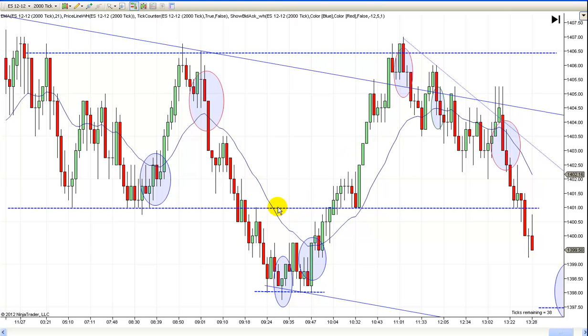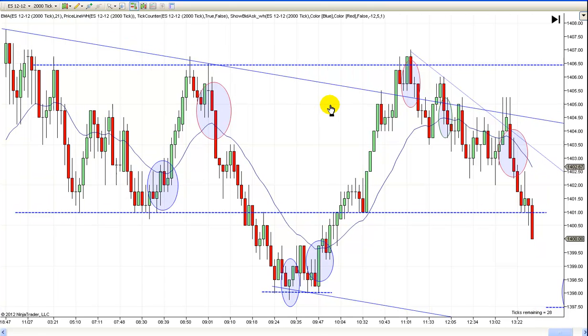You actually could have gone long here, because notice what happened. We got back above the support. It never really acted as strong resistance, and it acted as support again and turned up. But there's just so many overlapping bars. I didn't like that trade at all. It did take off right there. Would have worked well.